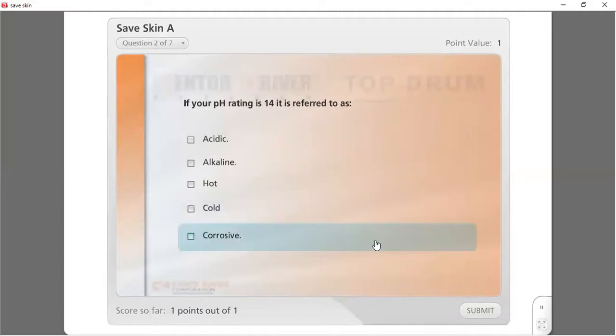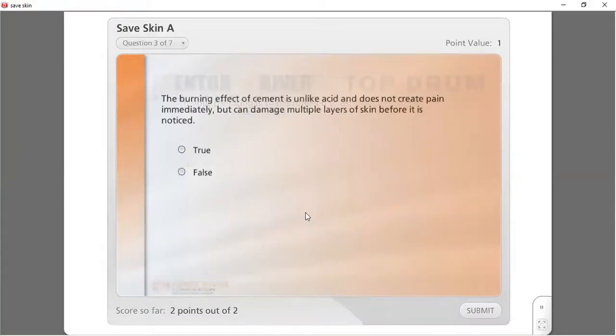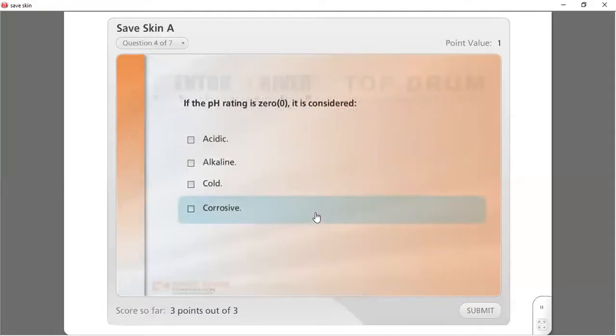pH is 14. Is that going to be acidic or alkaline? As I recall, it's going to be alkaline if it's above 7. And the burning effect of cement, unlike acid, doesn't create pain immediately. True or false? I'm going to go with true. And if it's 0, is it considered alkaline or acidic? Number below 7 is acidic.